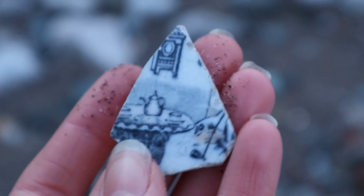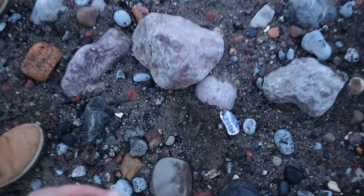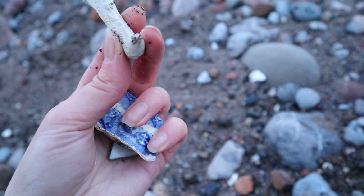That will make the best little pendant, won't it? Yeah. And anyway, I'm going to pick up all of these bits here. This is like pottery. Bit of willow pattern. This is treasure corner.